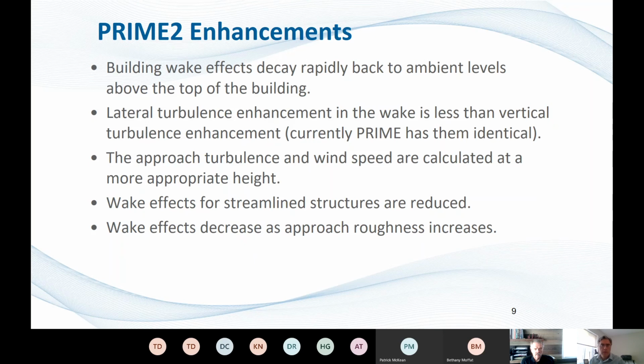So we parameterized that as well. And then we also evaluated approach turbulence and wind speed at a more appropriate height. And we evaluated streamlined structures as well. Obviously, when you have sharp edges on a building, it is different than if you have a round tank or some kind of streamlined structure. So we parameterized that as well. And then we also looked at wake effects. They decrease with roughness increases. So basically, if you have more roughness around your site, the effects from building downwash are decreased.